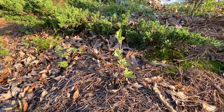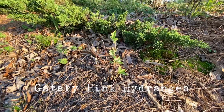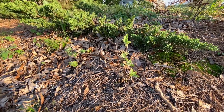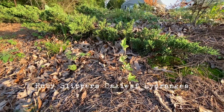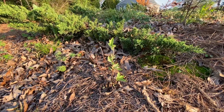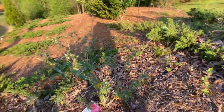It's a small oak leaf hydrangea. It's an oak leaf hydrangea. And this one is the red oak leaf hydrangea. I'm trying to remember the name. I'll write the name when I remember it. I'm sure it will come to me by the time I post the video of this oak leaf hydrangea. Then we have a butterfly bush.